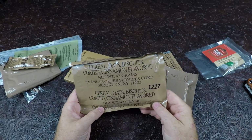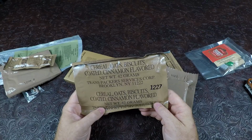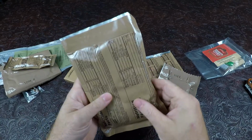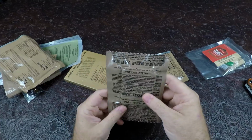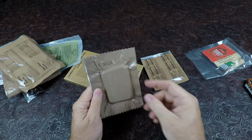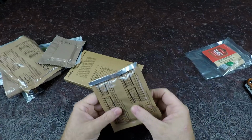What we have here? We have cereal oats biscuits coated in cinnamon flavor. So it's like a cinnamon oatmeal. Haven't seen that one before. And then we have oatmeal cookie with chocolate flavored coating. And these are very similar to the old brown bag ones. That should still be good.